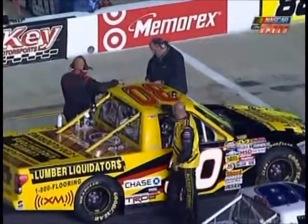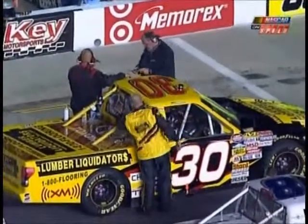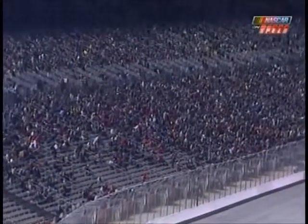Todd Bodine starts 7th tonight. He'll have to get by Ron Hornaday and Chad McCumbee. They make up our front row. Let's go down for tonight's command.